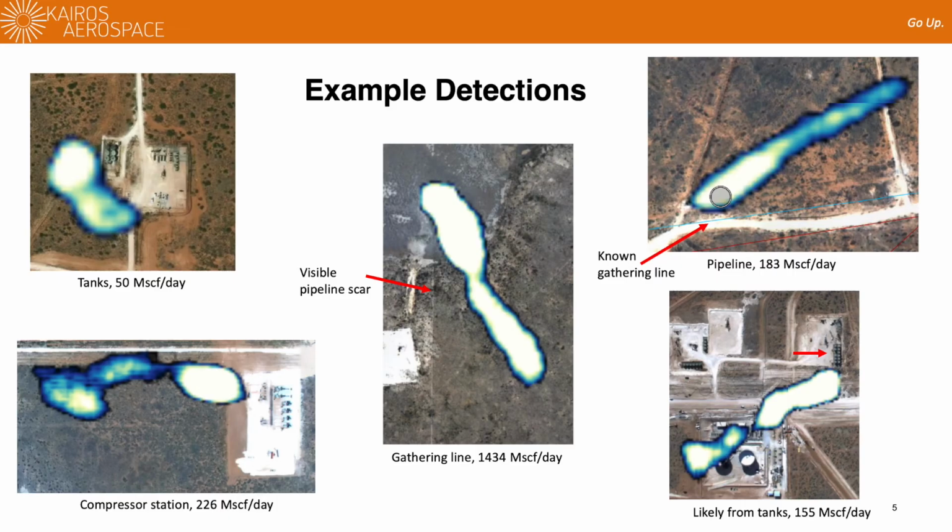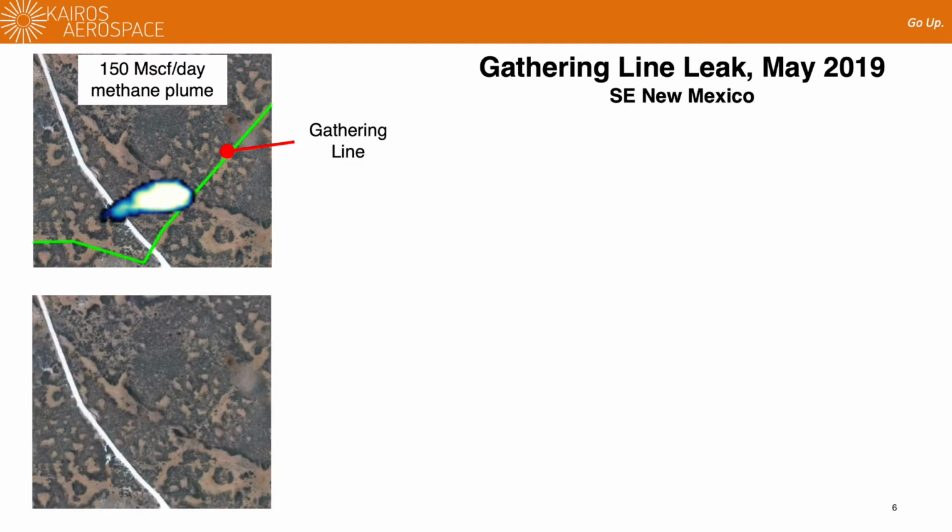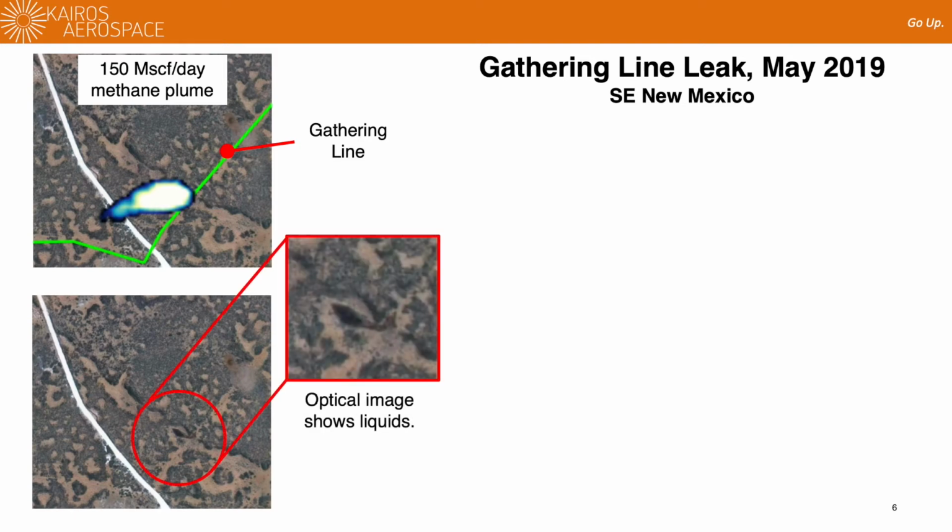Kairos inspects all assets under the flight pattern, resulting in methane detections from a variety of infrastructure, as you can see here in examples from tanks, a compressor station, and known gathering lines. The simultaneously collected optical imagery not only aids in source attribution, but also serves as an additional inspection of the area. In this example, you can see that the methane spectrometer detected a gathering line leak, and the optical imagery detected liquids on the ground.